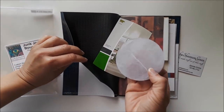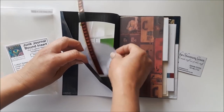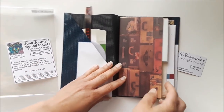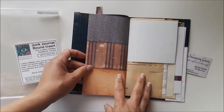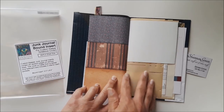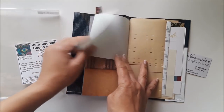Look at that. All kinds of paper and textures to play with. And because I've been watching you guys for years, since I started doing junk journaling kits, I started off doing junk journal embellishments packets, and then started developing the kits into something that is a phenomenon now, I would say, which is amazing. I love paper. I always have. I love this.